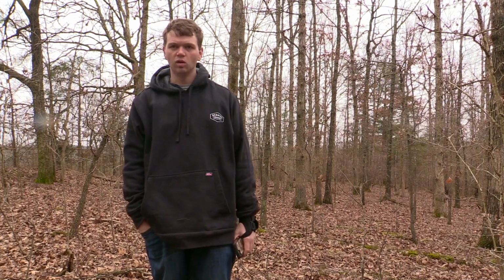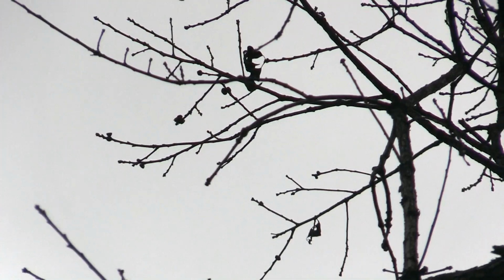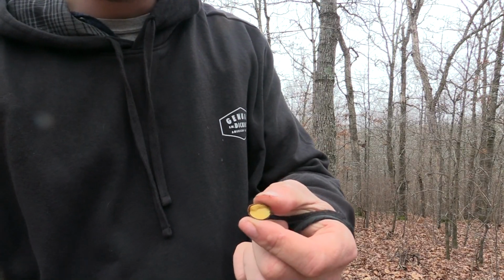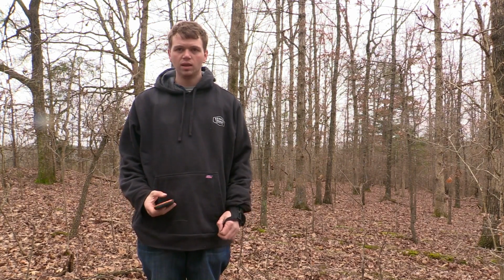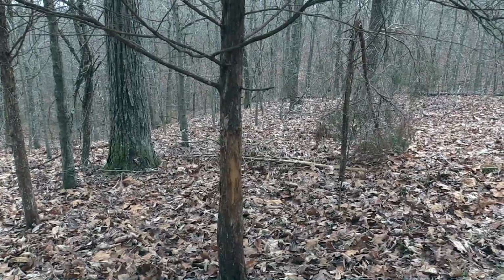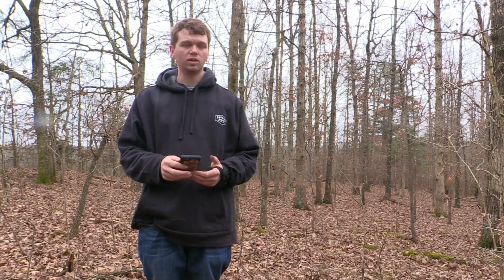All right, so I was walking along and I started seeing more and more deer tracks and found some acorns. I cracked one up, and it's fresh, which I did not expect to see in January in Kentucky. But now what I'm gonna do is pull out my compass on my phone. I'm gonna see which way northwest is.